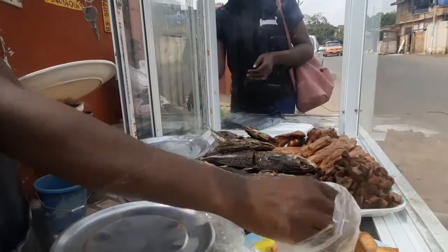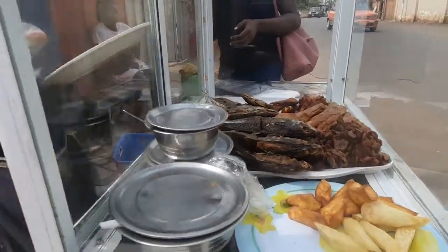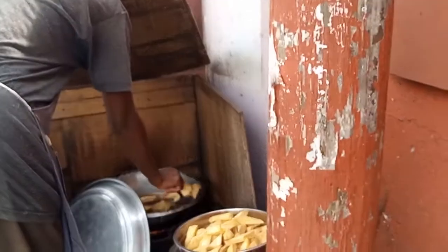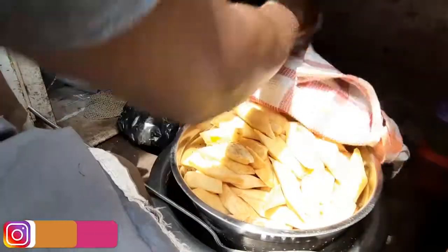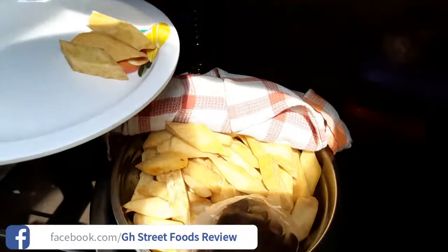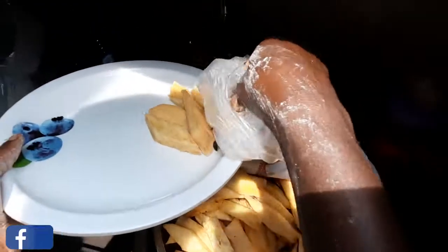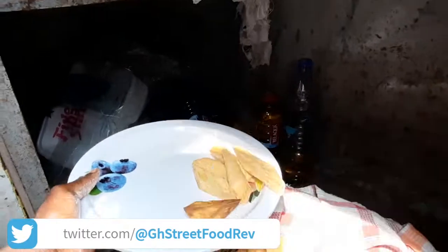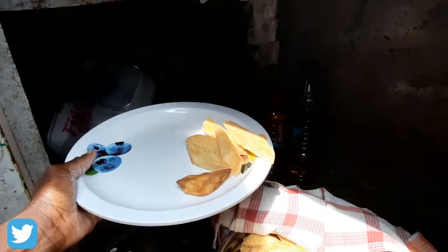And the potatoes, so five. I want the hot yam. I just saw that she took some of them from the fire and that's what I want. So she's taking the yam for me, the fried yam for me. You can see how golden brown it is. It looks so awesome. It's so incredible, guys. Very hot. She just took it from the hot boiling oil.